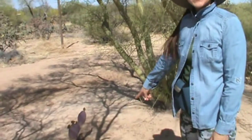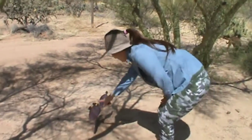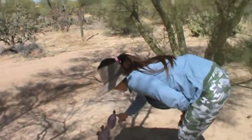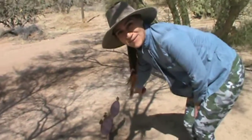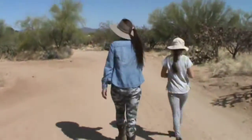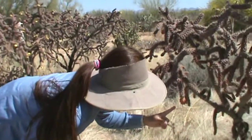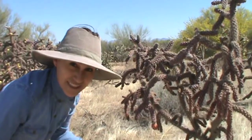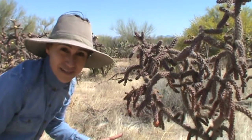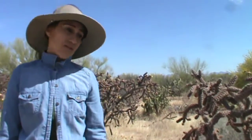I'm about to geek out right now. I planted this when we first moved here off of a cutting. And look, it's sprouting. That's gonna be a flower. I'm so excited. This is actually fruit. It's edible. I'm not gonna show you how to do it because I've never had it before. But you can eat this.